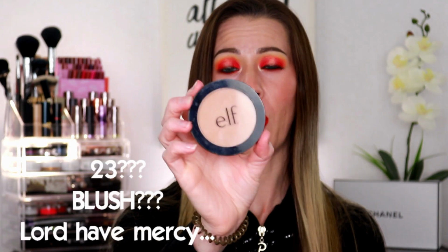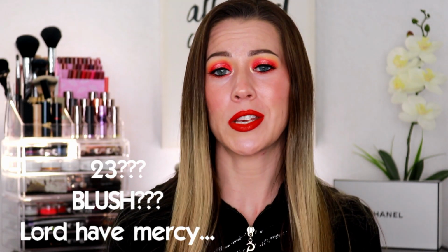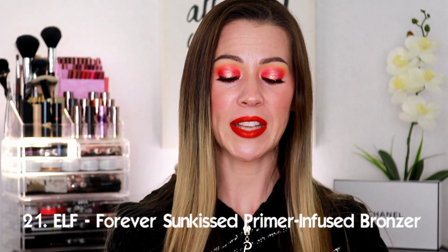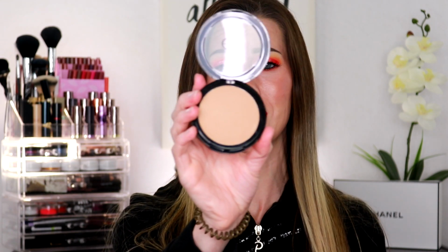Alright, so jumping down to the next spot is the e.l.f. I believe this is a primer-infused blush in the shade Forever Sunkissed. This one is just another one that is too orange toned for my liking. It's a shame because the formula itself is actually very beautiful. It's a very creamy, buttery formula. It's just orange. I just don't have the desire to have this color orange on my cheeks. I have plenty of other bronzers that I like a whole lot more, so that's why this one's number 21.